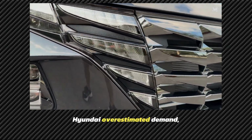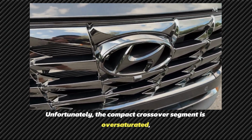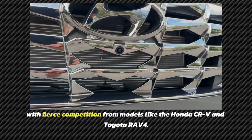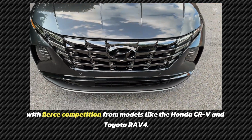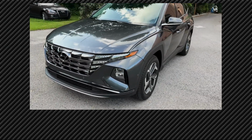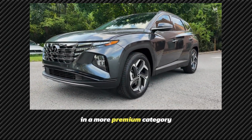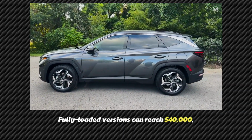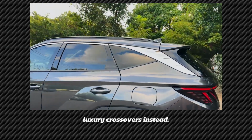Hyundai overestimated demand, ramping up production in anticipation of another hit. Unfortunately, the compact crossover segment is oversaturated, with fierce competition from models like the Honda CR-V and Toyota RAV4. The Tucson, despite its strengths, is struggling to stand out. Another factor is pricing. As Hyundai positions the Tucson in a more premium category, its price tag is climbing. Fully loaded versions can reach $40,000, prompting buyers to consider entry-level luxury crossovers instead.